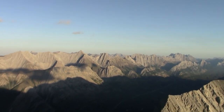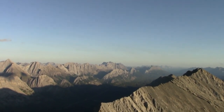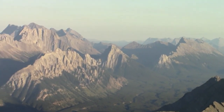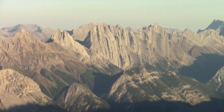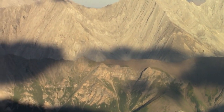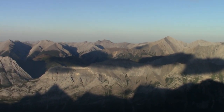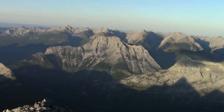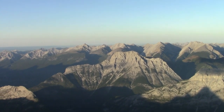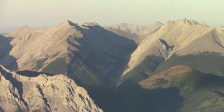Highway 40. Familiar peaks. Nice to look at the mountains from a different angle. It's always nice. Oh yeah, the most prominent peak is this one, the Wedge. But I also have Fisher Peak. I'm going to zoom on it in a bit.